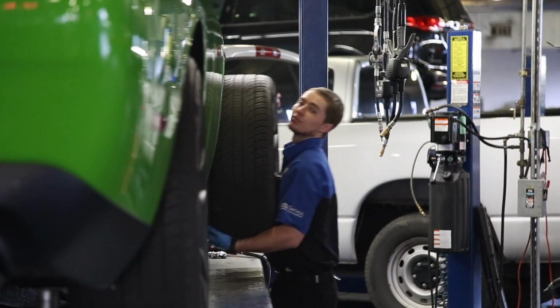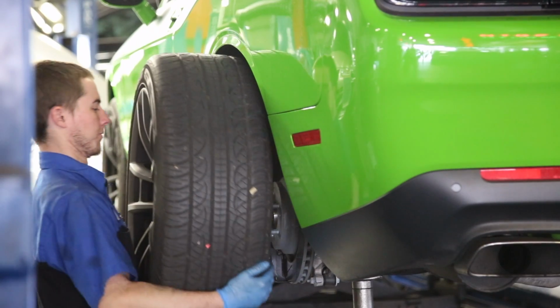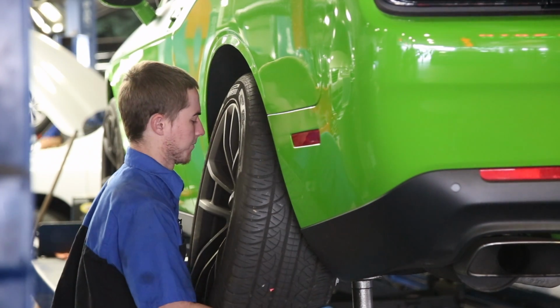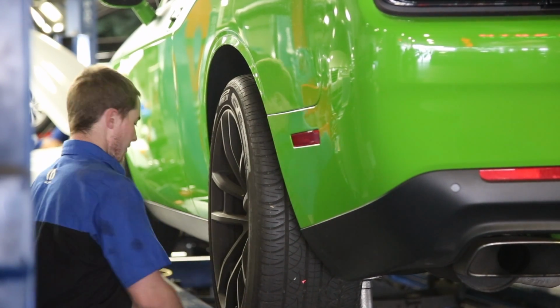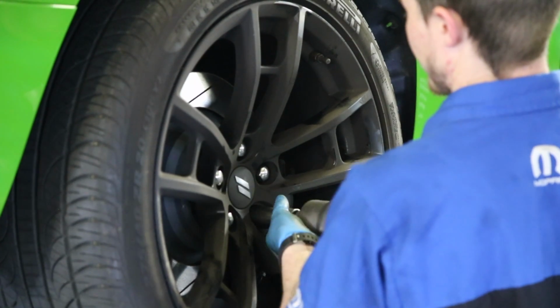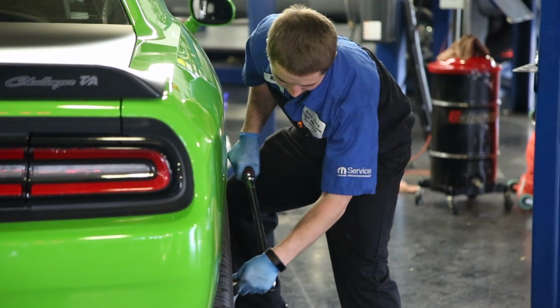A tire rotation basically involves the technician removing the tires and simply putting them on a different spot on the vehicle. The reason we do this is because the front two tires take the most wear in everyday driving. They're the ones that are doing the turning. By rotating your tires about every 5 to 6 months, you're going to ensure those tires wear evenly and last you longer.